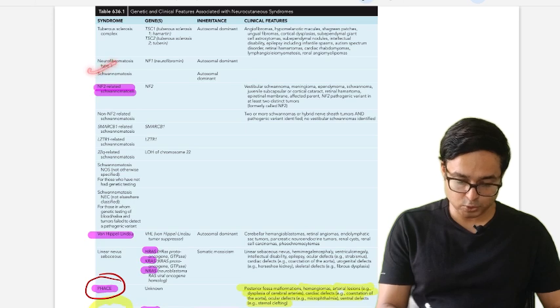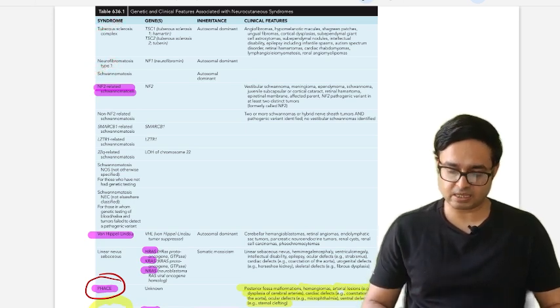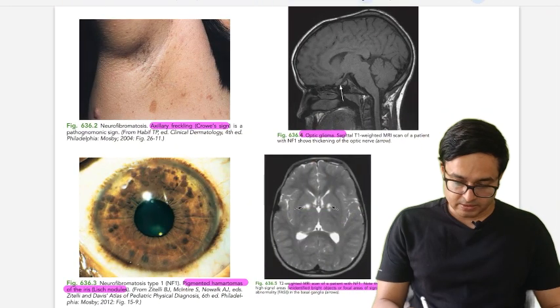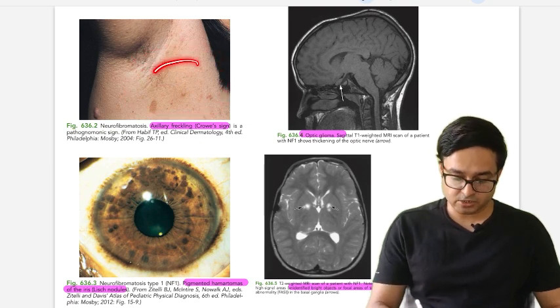NF1, NF2, and tuberous sclerosis complex you have to study in detail. We will not discuss them here. So just see the highlighted portion of this slide. This is Crowe sign. Repeat exam question: what is Crowe sign?